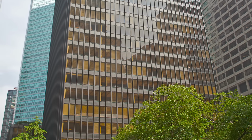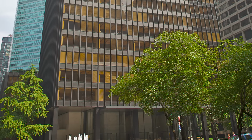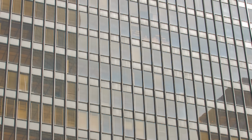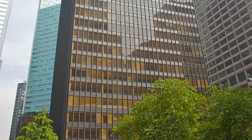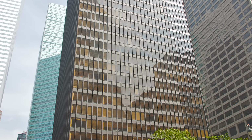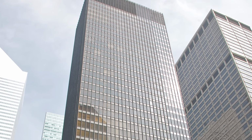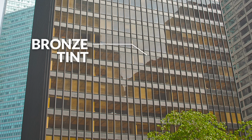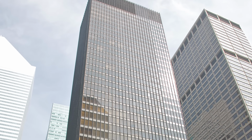He creates this beautiful 90-foot deep plaza and this very minimal entrance overhang, and then puts I-beams on the exterior of the building in this vertical configuration. And what those do is those express the structure within, but they're actually not structural. They're actually ornamental. His idea was to show the verticality of the building and how the building is built. And they're beautifully detailed. And then this bronze tinted building and this bronze clad metal all work together to form this really refined and elegant monolith.